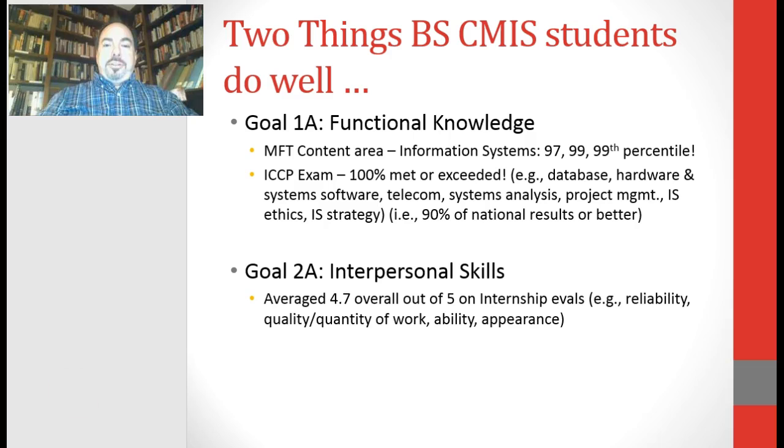The other area they do very well in is on the ICCP exam in the areas that are relevant to the coursework that we teach as part of our program. So specifically around database, hardware and system software, telecom, systems analysis, project management, information systems ethics and strategy, they at least do 90% of the national result or better. And in most cases, they do higher than the national average, which is great.